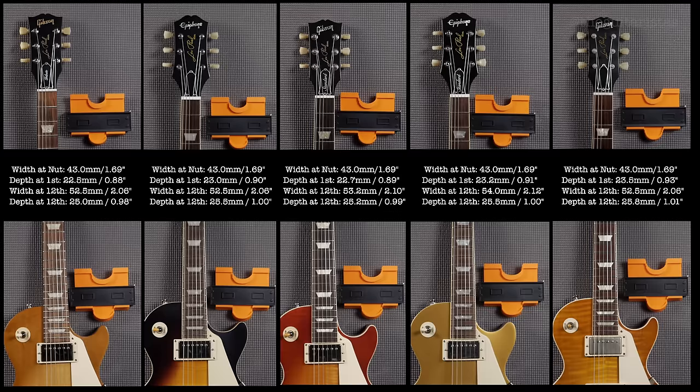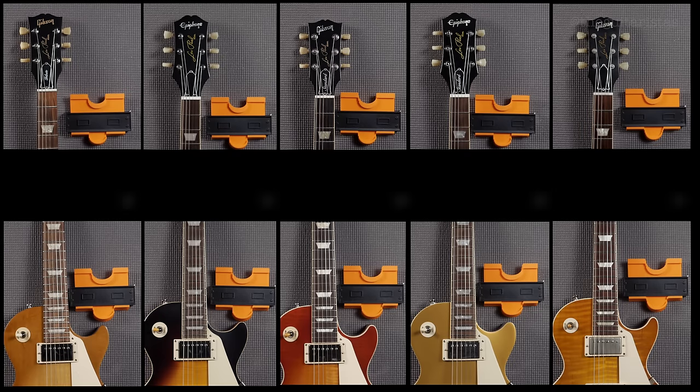Here, have a look at that. It's not a huge amount in it, but you can feel the difference. So the Tribute's not what you'd call slim by any stretch of imagination. It's a proper chunky neck.